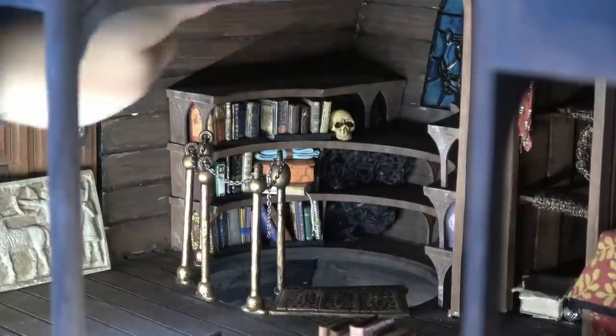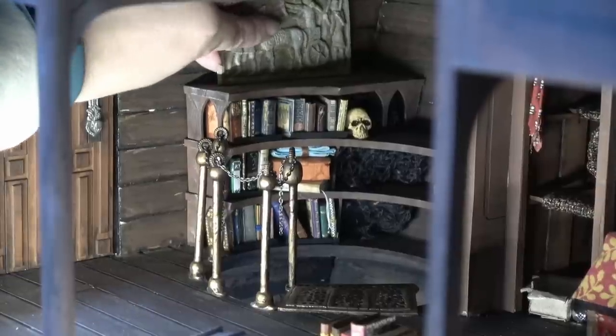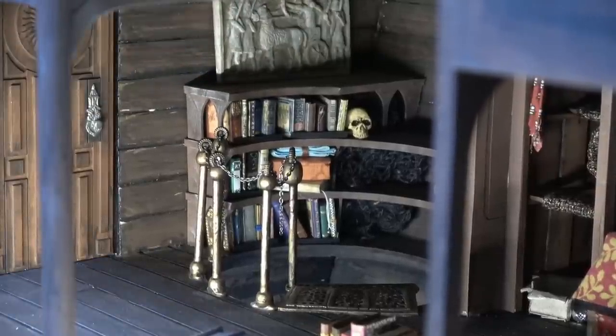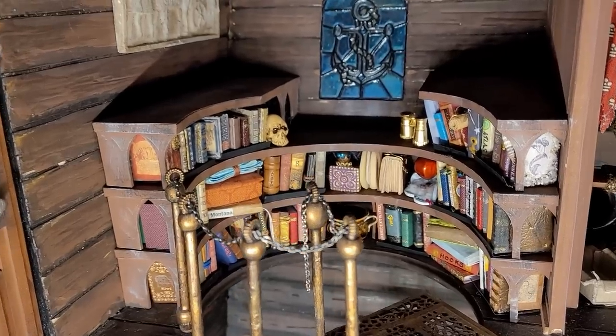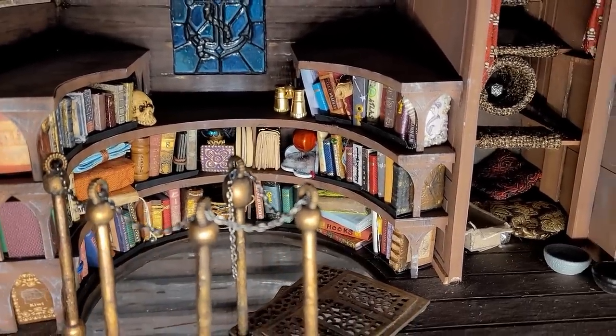I stuffed the back of the shelves with some creepy cloth. This is so I had something I could push the books up against, and none of them would fall in the back and get lost. I'm also adding little bookends and knickknacks that I feel like would have ended up on the shelf.